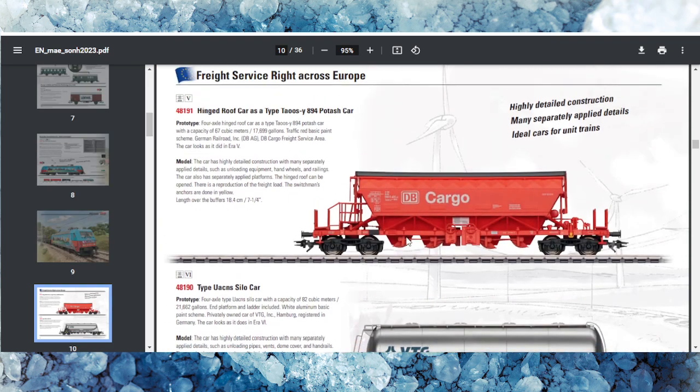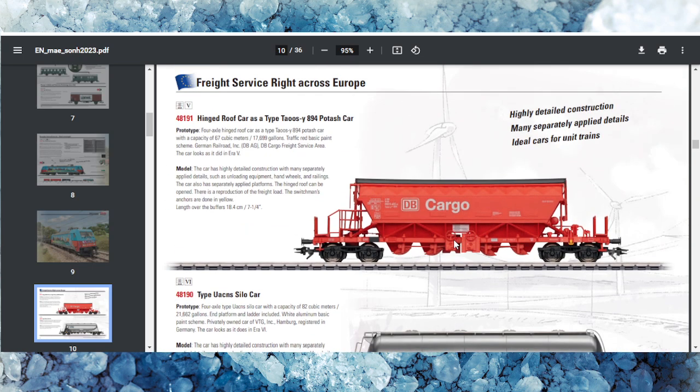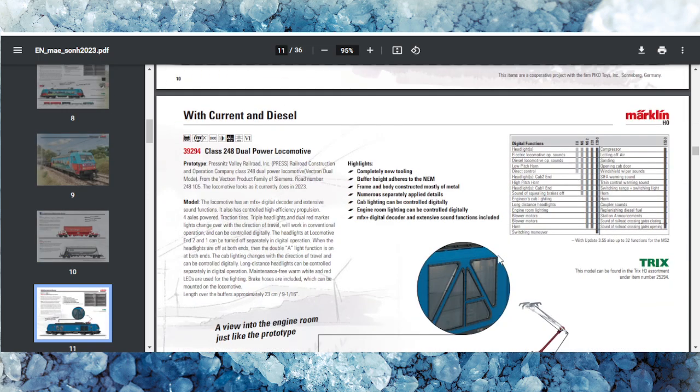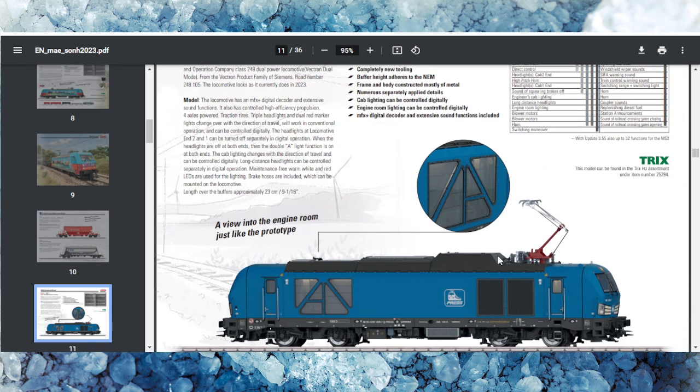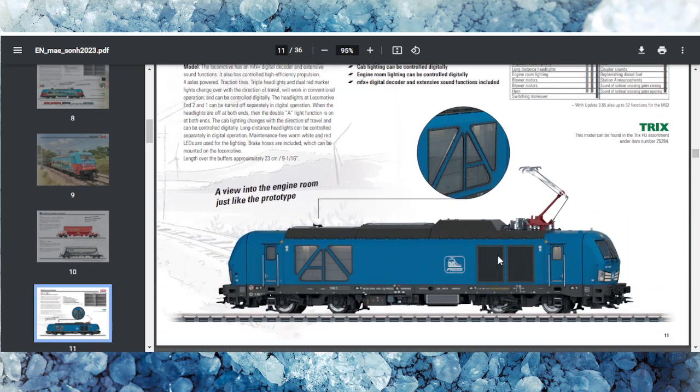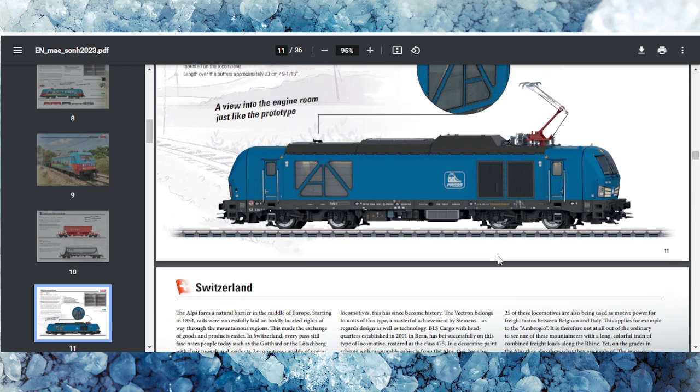It's really nice. So we got, let's see, this is a hinged roof car. Interesting. Let's see, type, oh my goodness, Yucans. Yeah, I'm definitely not saying that right. Solo cars, look like tanker cars. All right, and we've got the dual power locomotive, the Class 248. That's interesting.